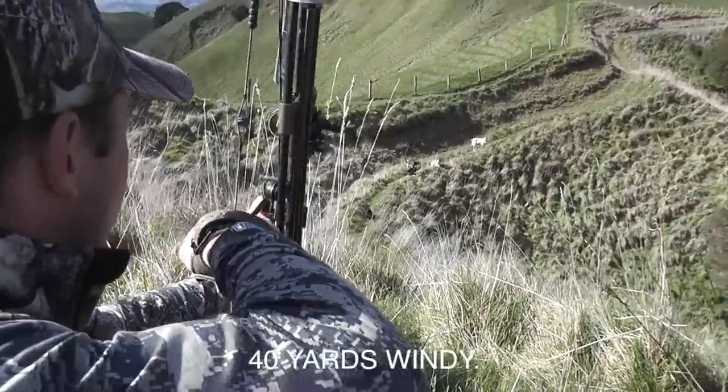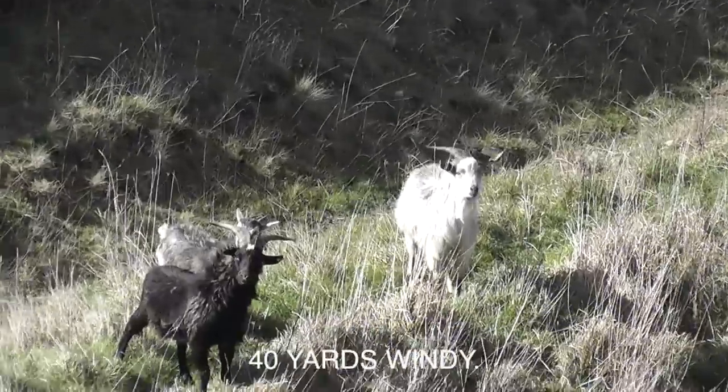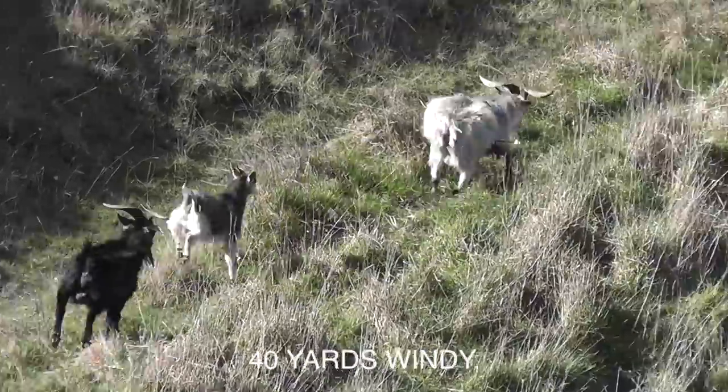Sometimes when hunting these critters, you can pull off some pretty good fluky shots. They'll surprise everyone, especially yourself. These shots can give you an immense amount of confidence.